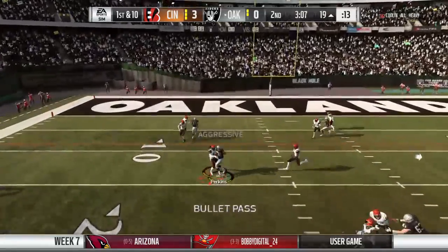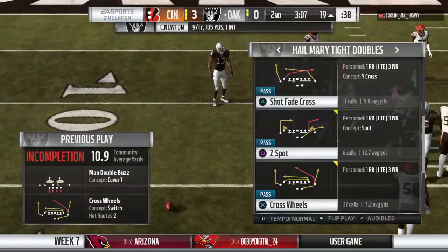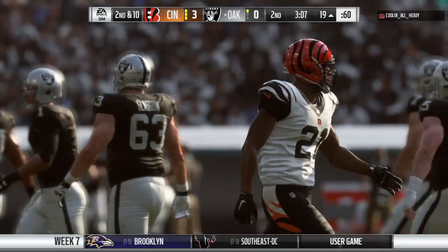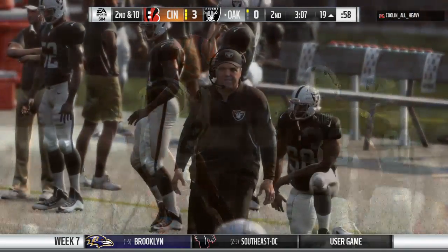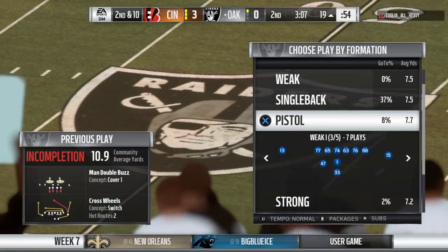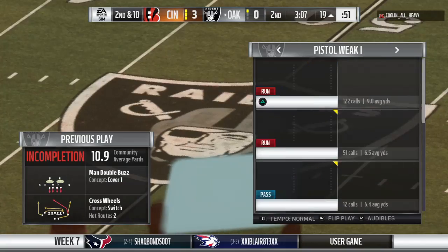From the red zone now, Newton. And it pops free. The collision there jarred the ball loose and brings up 2nd down. And before this 2nd down play, we'll get a whistle, a signal, and a timeout. That's their second, so they'll have one remaining here in this 2nd quarter. We'll be right back.